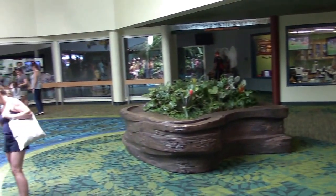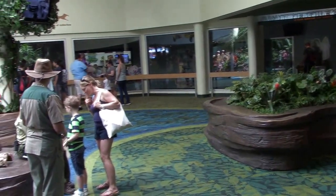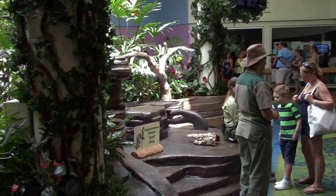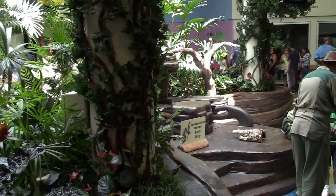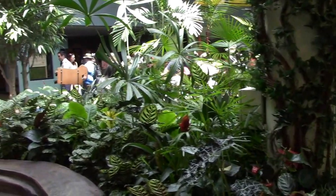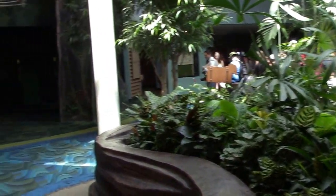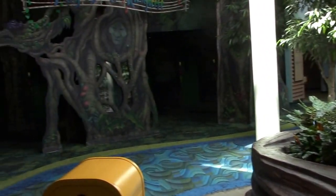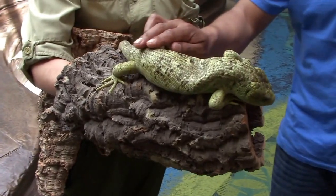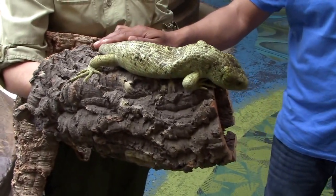They also have animal demonstrations, such as birds and some insects and other assorted critters, lizards and snakes. Monkey-tailed skink. Cool.